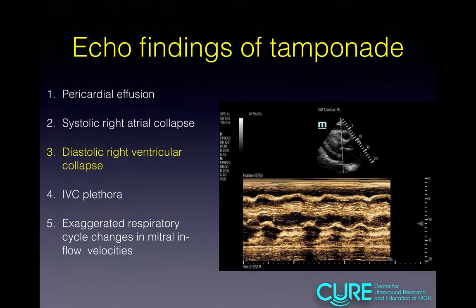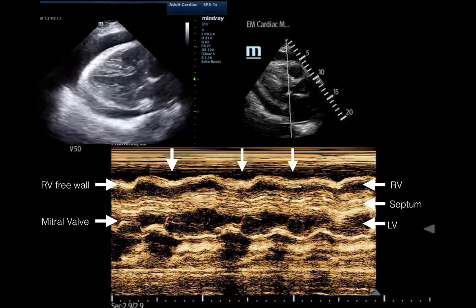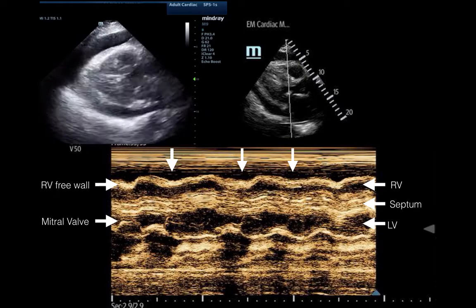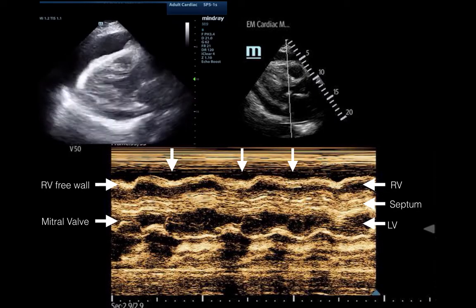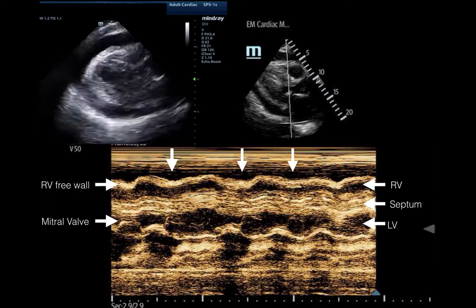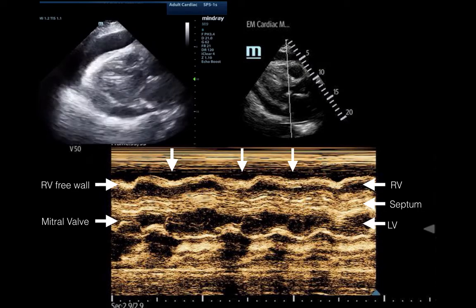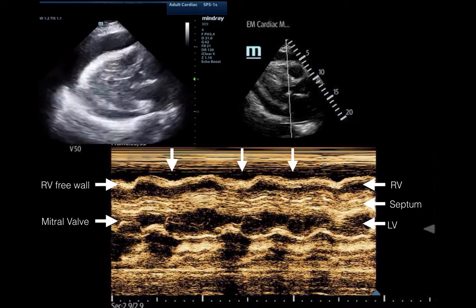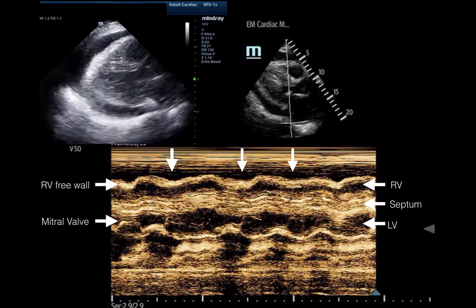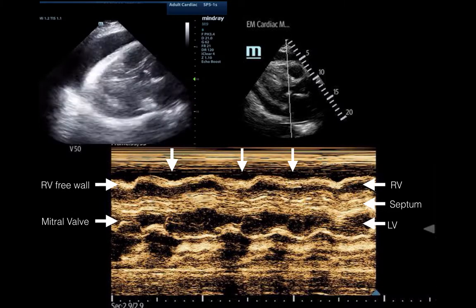Next finding is diastolic right ventricular collapse. When we look at the upper left figure, we see a heart in which the right ventricular free wall is scalloping. Yeah, a good way to think about that is you're changing concavity. If you guys remember back to high school calculus, we talked about concavity of lines. And when it's bowing downward, then it's concave inward.